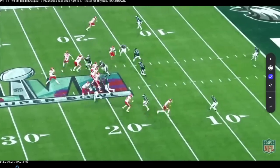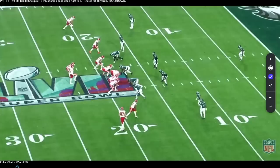Now we're going to come back with the touchdown throw. So we motion down. Okay, we see we're going to bring Epps down in man-to-man. We're going to drop Darius Slay out here. And we're going to run a concept where we run a post here to try to clear out the corner and the safety. And then Travis Kelce has what we call a choice and go.